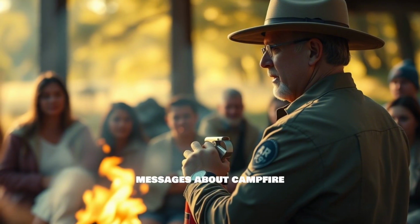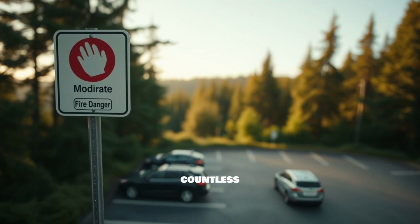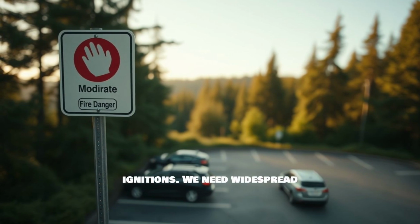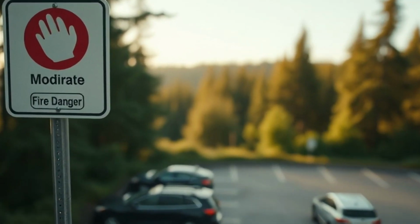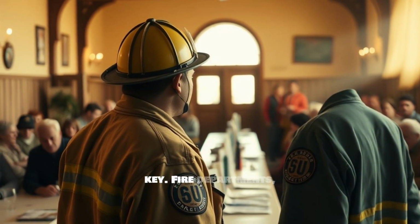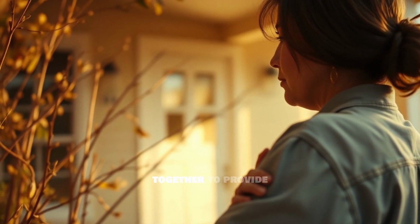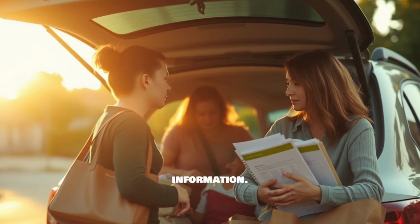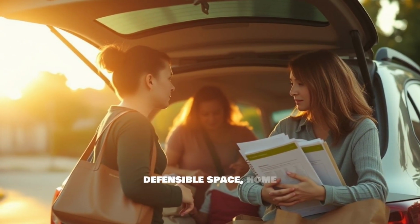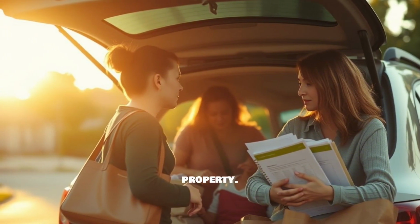Simple messages about campfire safety, equipment use, and vehicle parking can prevent countless ignitions. We need widespread understanding of fire danger ratings and restrictions. Community outreach is key. Fire departments, local governments, and nonprofit organizations must work together to provide resources, workshops, and information. Helping residents understand defensible space, home hardening, and evacuation planning saves lives and property.